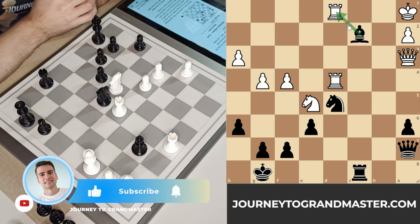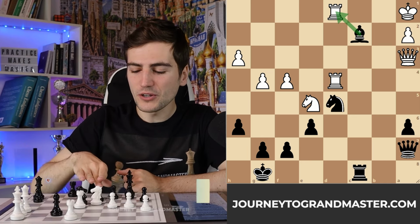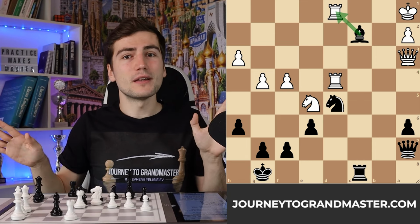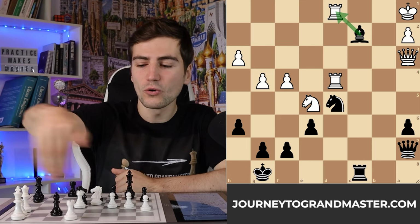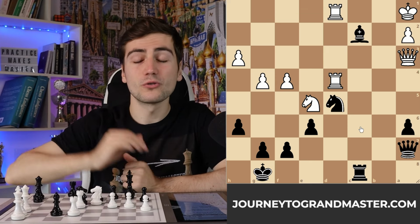Bishop to c2. I mean, white cannot afford to lose an exchange, because then black is going to be a pawn up, and the king is also still insecure, so that would be a completely winning position. The rook cannot go anywhere along the first rank, because we are going to capture the rook on d4 for free. So basically the only move is rook to d2.